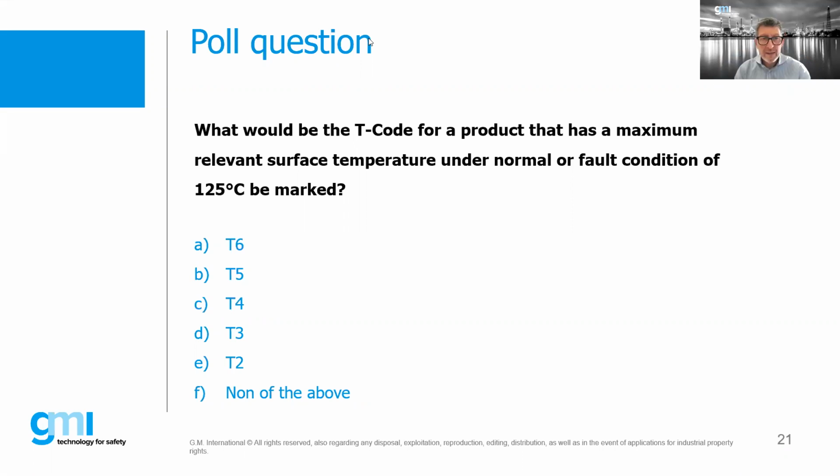All right, let's end the poll. Then I may ask another question. Basically, guys, T4 was the correct answer, right, Bob? Yes, yes. And most of you have answered correctly.